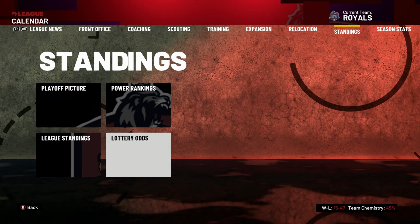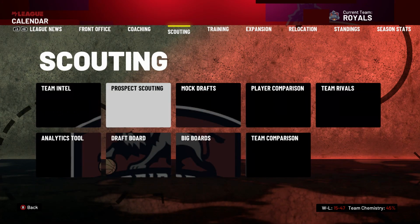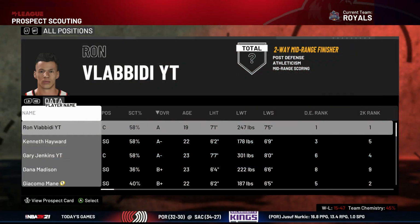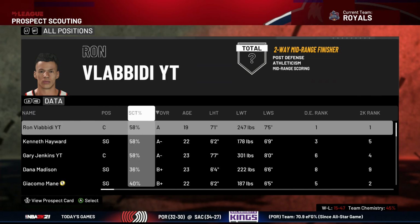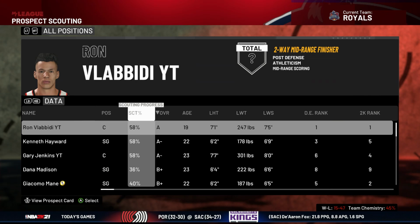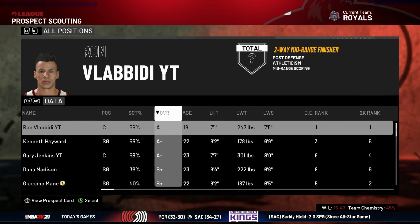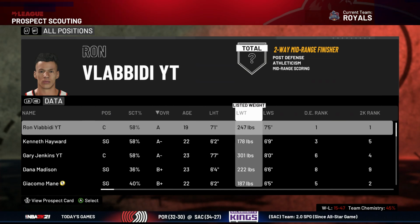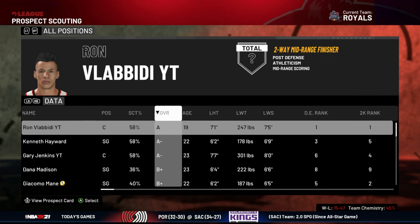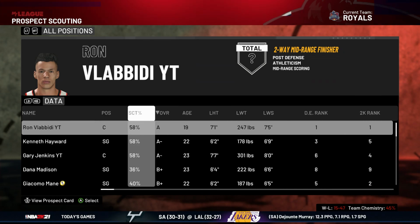So that being said, I'm just going to go ahead and take a look at the scouting real quick for us, and we do have a decent amount of custom prospects to look out for, but most notably there are 3 guys that I'm really eyeing in this draft class. We got Ron Valabiti, who is a center, 7'1", 247 pounds. At least that's what he's listed as, with a 7'5" wingspan on top of that. And man, could this guy look like a generational talent, hailing from Ukraine.